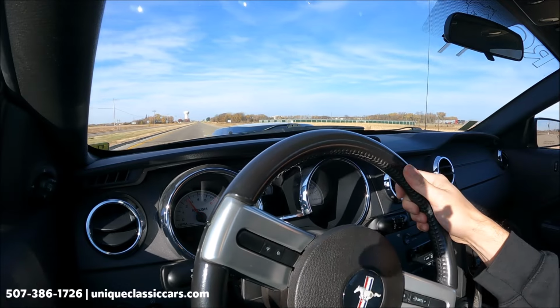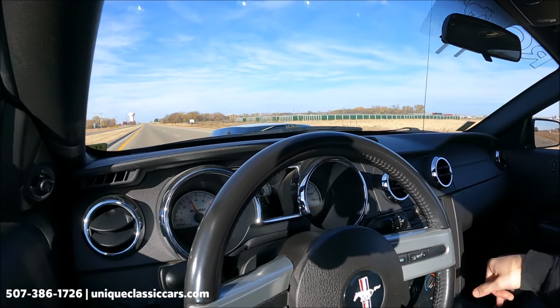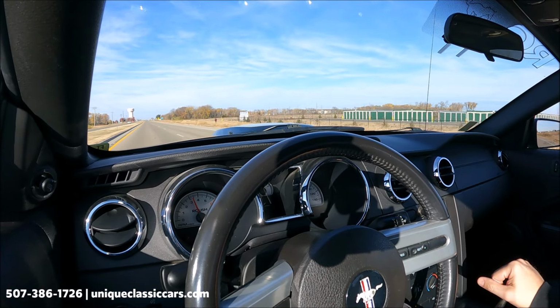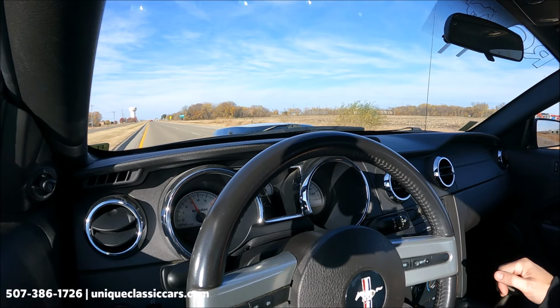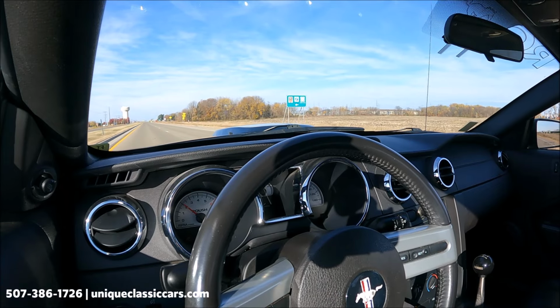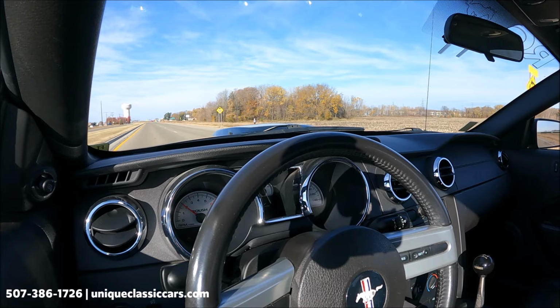Stays pretty flat in the corners. Handles the corners very well, easy to steer. Really fun to get on the throttle. A nice mean sound coming out the back of this car. Leather Jack Roush bucket seats, comfortable, ready for a long, easy drive or some fun.